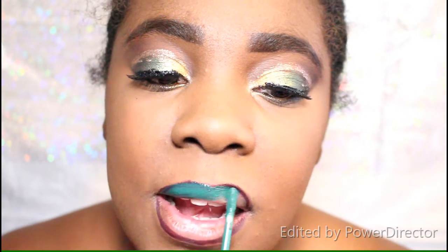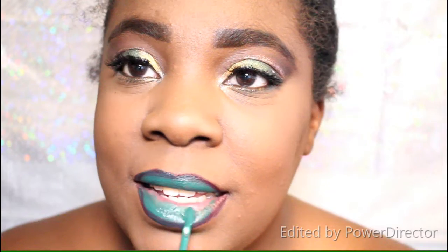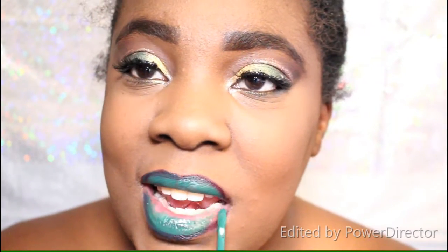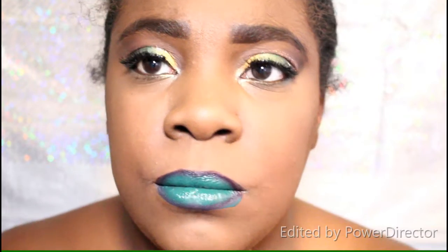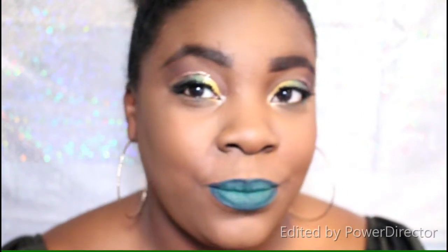It didn't budge. It wasn't sticky after a couple hours. It was really amazing, and it's actually transfer proof. So if you guys haven't tried this out, you have to try this out. So that is the finished look.